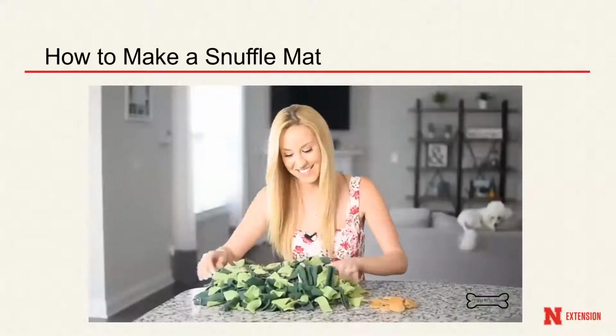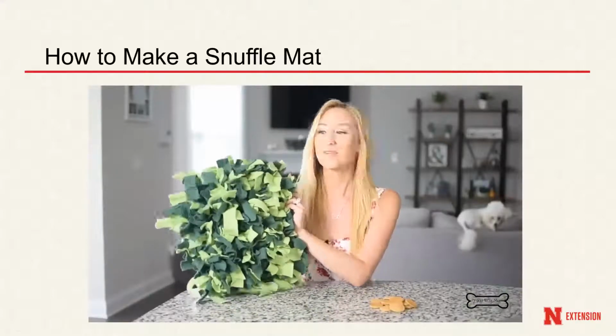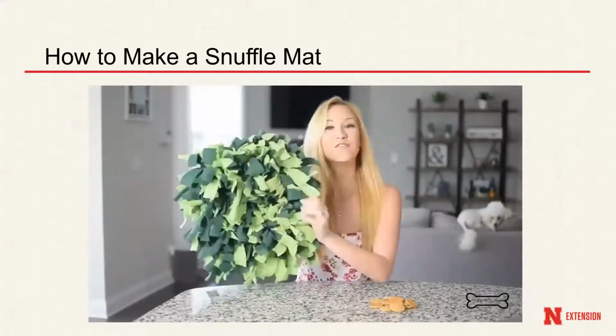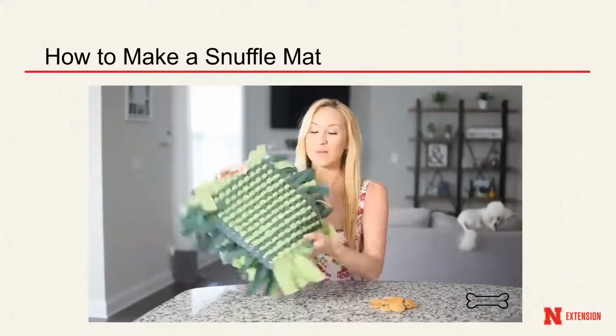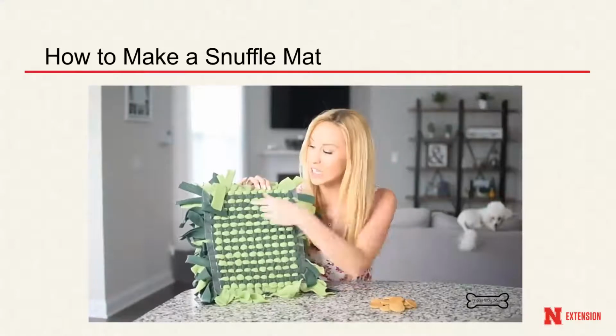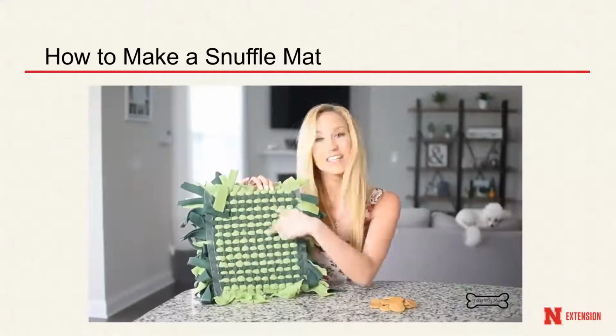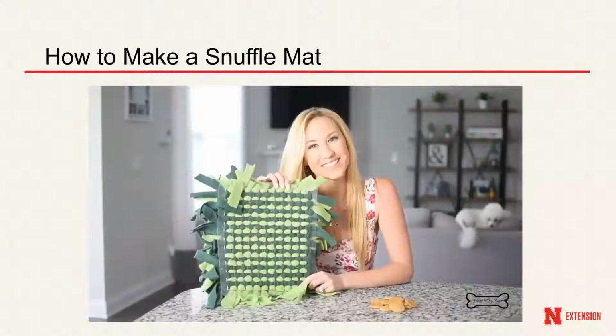All right, we are done. And here is what our snuffle mat looks like. How cool is that? It's all filled with the fleece strips. Here's what it looks like in the back. You can really get a good sense of that pattern, right? One color in one direction, the other color in the other direction. Pretty easy to remember, right?